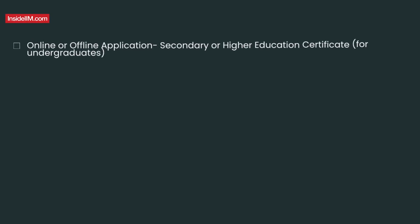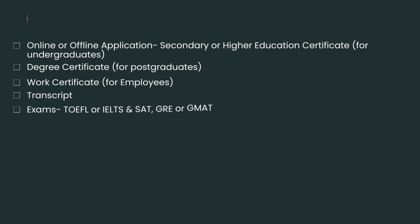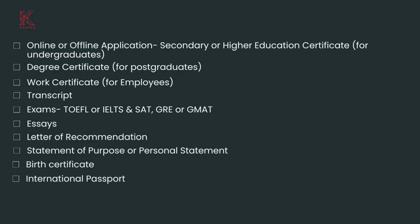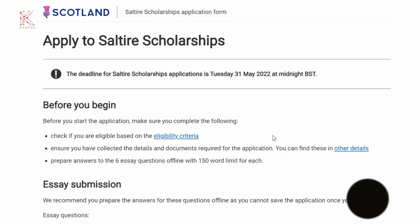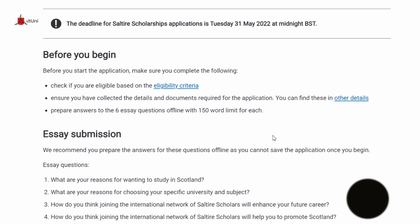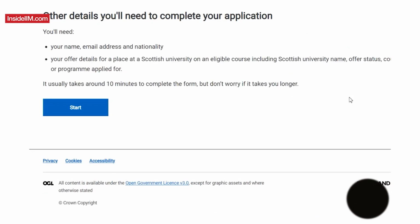The general list of the documents that are required are something like the online and the offline application, the degree certificate, the transcripts, and there are many more that are listed here. Just have a look at it and you'll get an idea. So let's take a real example of a Scotland Saltire scholarship and let's see what are the requirements. So first you have to check the eligibility criteria, and then here are the documents required and other details.